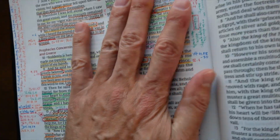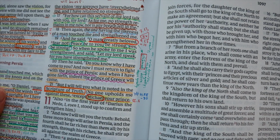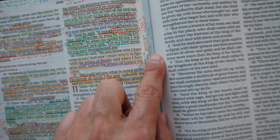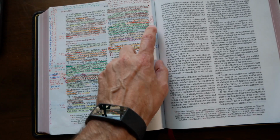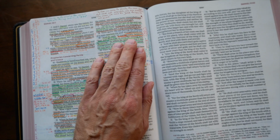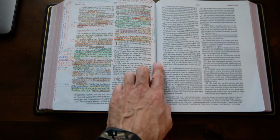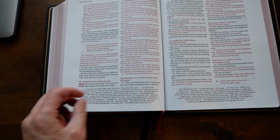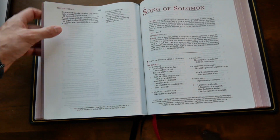I know some people don't like to write in the gutter. That's fine by me. Friend, you do you. I love to write in the gutter. I love to write close to the verse that my notes or cross-references refer to. So this to me is important. One of the reasons why this is not my dream Bible is because I would like to see a little bit more space in the gutter. That's one of my main complaints.